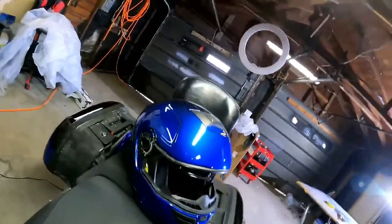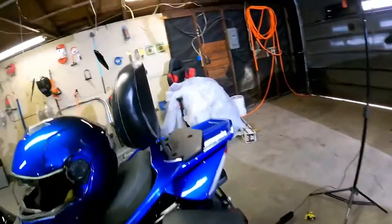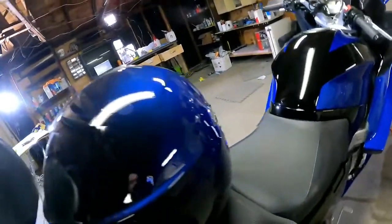Even got the faded paint helmet to match. Very clean fade on the helmet, too.